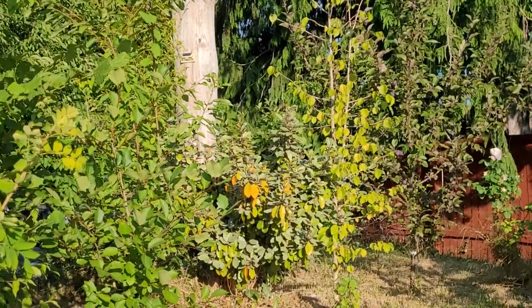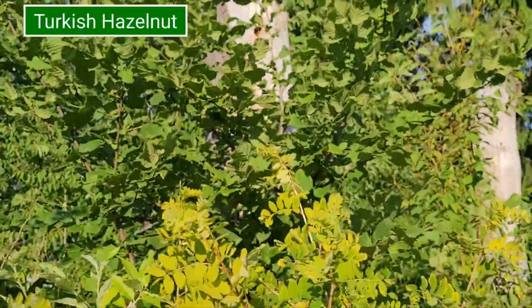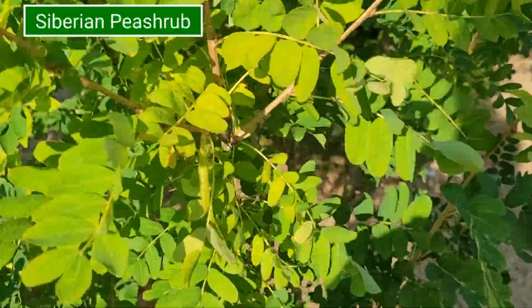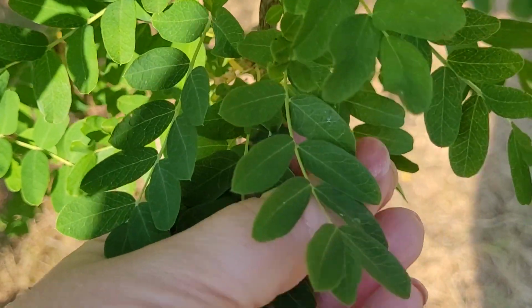Several years ago I planted out this whole area of the property. I planted just tons of stuff. Got like Turkish hazelnut, which is doing great. Got Siberian pea shrub, which is starting to produce. This is going to be chicken fodder.